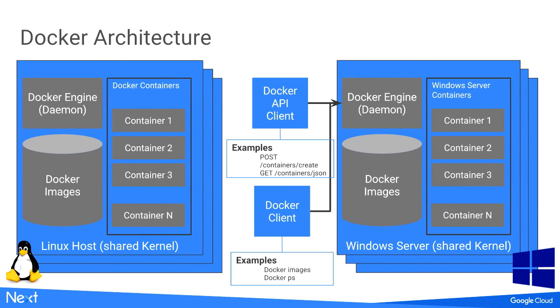So let's take a look at the architecture really quickly. One of the things that we wanted to make sure is that we kept the simplicity of Kubernetes and Docker as it exists today. So on the left-hand side, you have the existing Docker architecture for Linux on Kubernetes. And you'll see that you have the Docker images, the engine, and then you have a shared kernel down at the bottom where you can have one or more containers running on top of the same container host. That's the compute unit that's running your ecosystem.